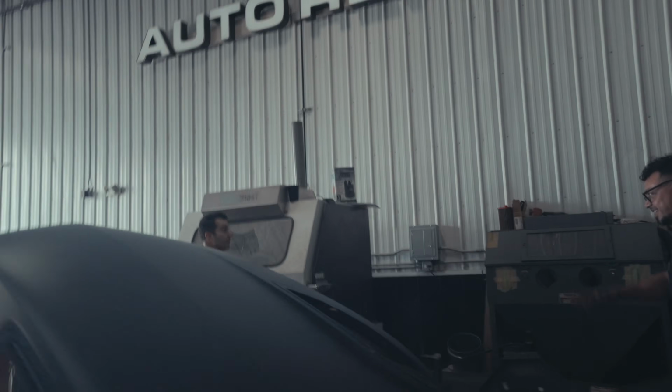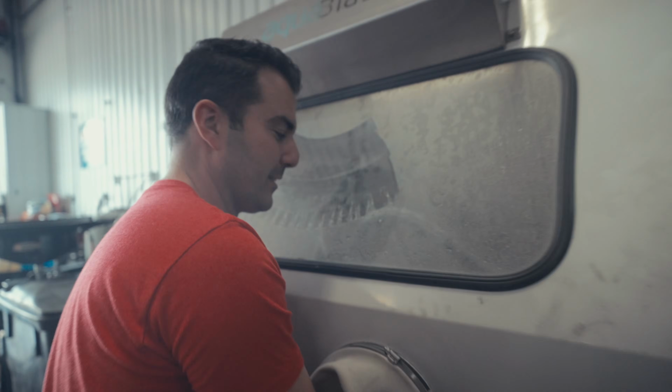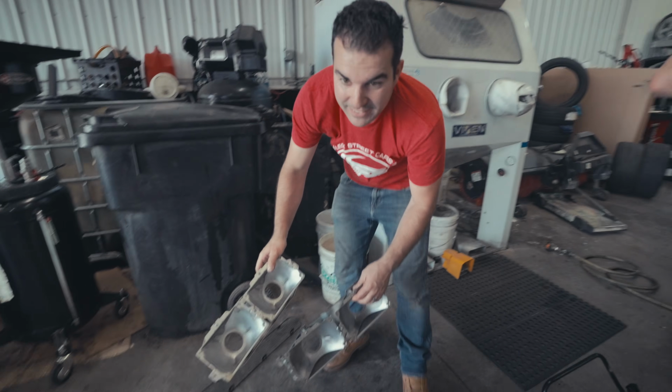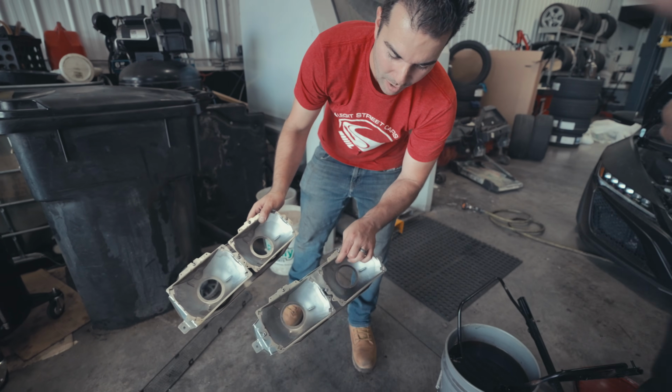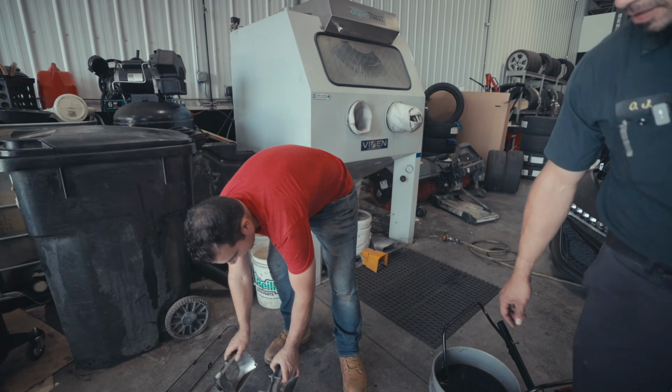Hey, Alex. Hey, what's up? Just aquaplastic. Nice, rusty, nasty DeLorean parts. They're gonna look brand new. Oh, hang on, check out some brand new ones. Look at these headlight buckets. They are basically brand new now. They're looking pretty good. Better than I thought, so. Yeah.